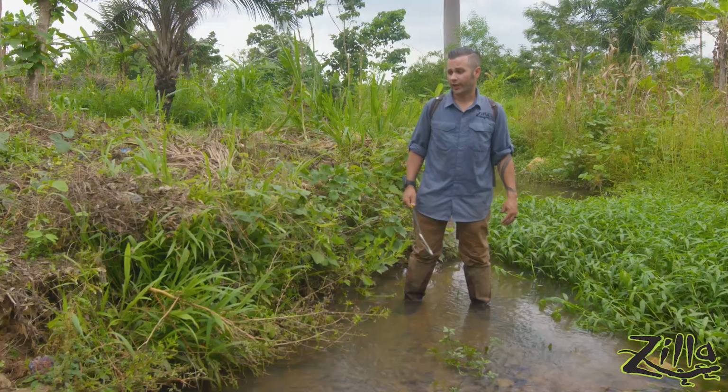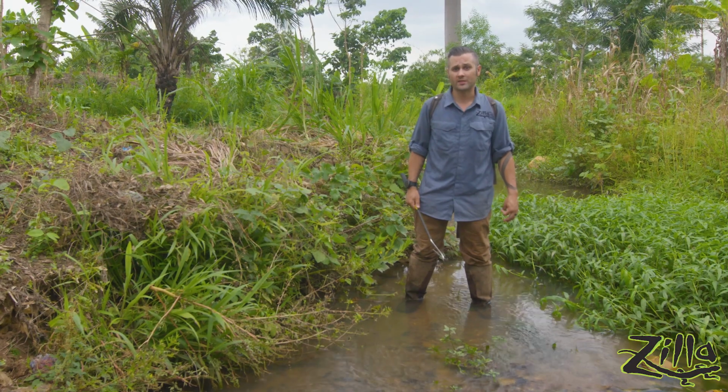We're in Togo, checking the sides of this creek for Africa's longest lizard, which is named after Africa's longest river. That lizard, the Nile Monitor. And hopefully, we'll find one basking on the bank.